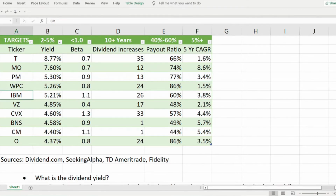Moving on, we have a tech company here, IBM, with a yield of 5.21, beta at 1.1, an amazing 26 years of dividend increases straight, a great payout ratio of 60%, and a 5-year CAGR of 3.8%. Now these guys are paying down their debt. They've had a leadership change, which is really pouring energy into AI. So I have high hopes that IBM will actually start to turn around and be a great stock as well, in addition to the high dividend.